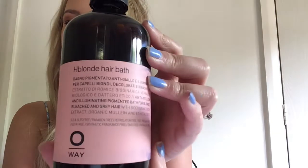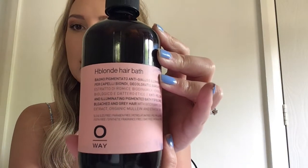So the one that I use is Away again, and it's the Blonde Hair Bath. That's the one that I use. It comes out purple with a little bit of blue in it, and it doesn't stain your hands as long as you wash it off quite quickly. So you just want to put a little bit in there. I tend to do it once a week, but you can do it twice a week. I wouldn't recommend doing it more than that because it could leave a tinge of purple in your hair.